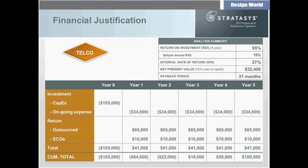Now we've got some very strong and compelling numbers. Up in the analysis summary, an ROI of 95%, internal rate of return of 27%, very attractive. Net present value, $32,400, very attractive. And a payback period of just shy of 3 years, 31 months. Those numbers work. He now has a compelling argument in his business case.